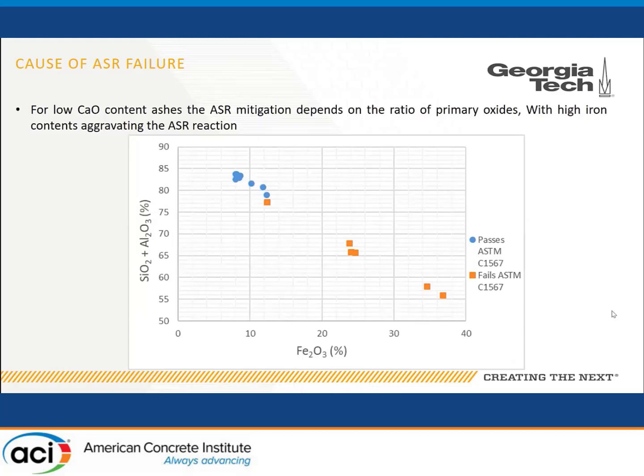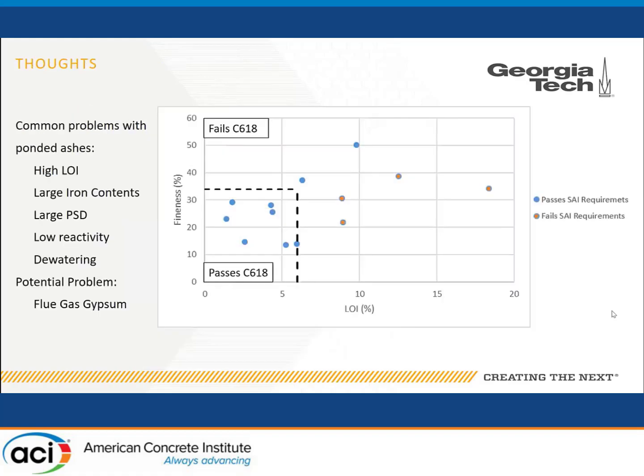You'll remember from an earlier slide that I had mentioned that all of these samples have a primary oxide content of about 90%, give or take a couple percentage points. However, a lot of these samples possess elevated levels of iron, in most cases a lot over 20%. And in those cases, you can see a very distinct separation between passing and failing ashes, where all the failing ashes have elevated levels of iron and relatively lower levels of silicon and aluminum, which have been identified in previous research to be the elements more effective at mitigating the ASR reaction.